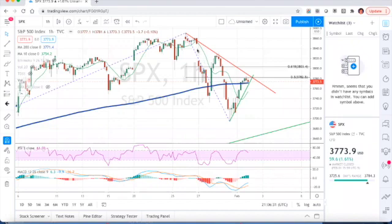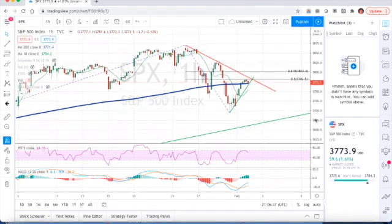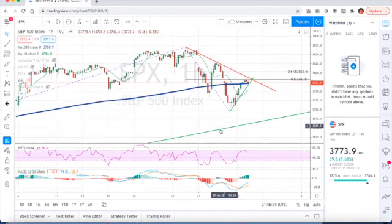This could just be a B wave with a massive C wave coming, maybe down to this 3620 level, or this is actually on the daily chart, this uptrend line I've been drawing. Might come on down here, this 3660, possibly dip below to this 3620.